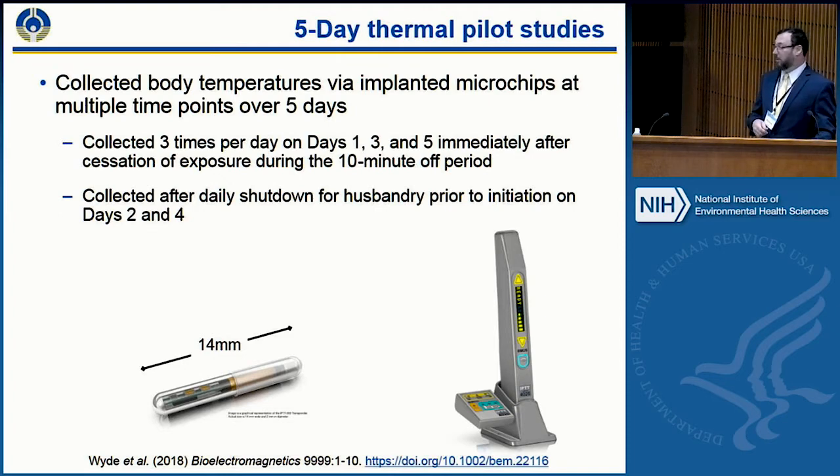I believe Miles showed a graph of the decrease of temperature, or the loss of the temperature. So it was imperative that we take these readings as quickly as possible after the exposure was stopped, so we could make sure that there was no time for the animal to dissipate that heat. So again, the staff was able to, at the immediate cessation of the exposures, run in with these wands and blip over the animal to record the temperature data.